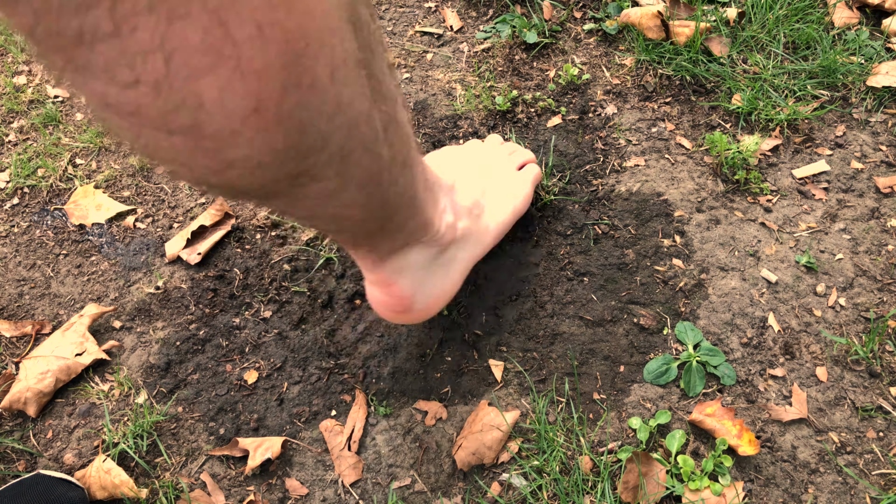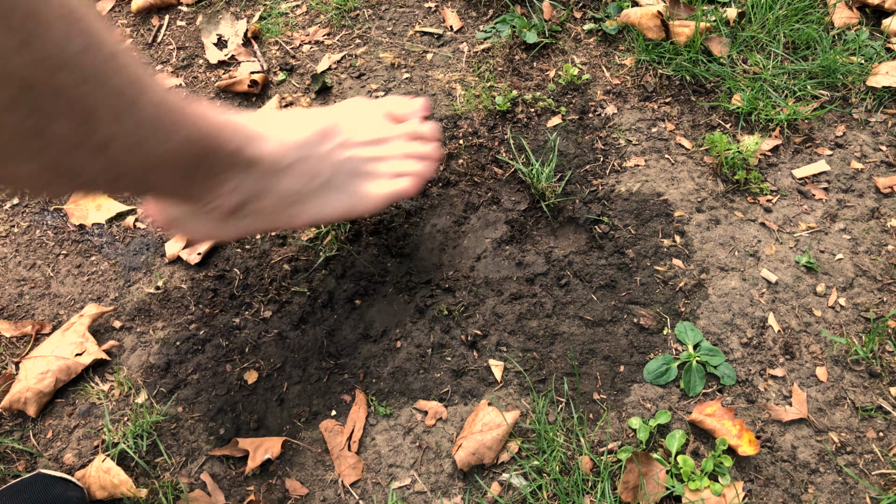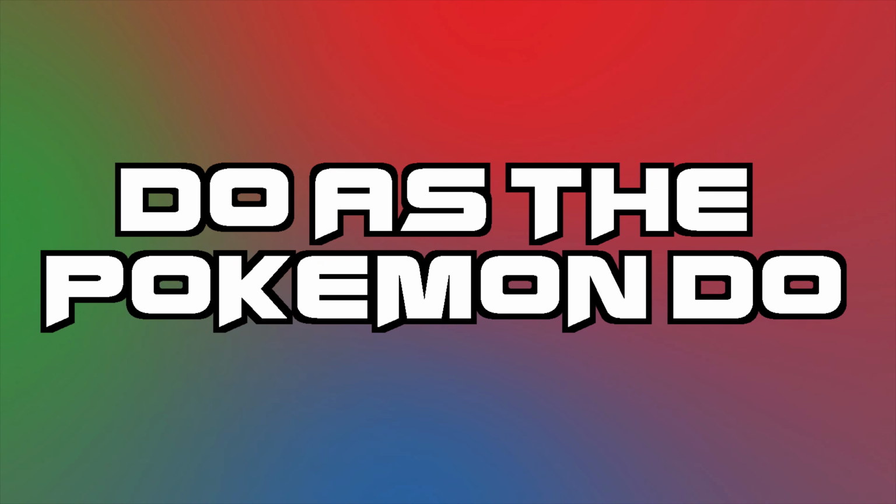And now we've seen what goes into making a Torchic, now it's time to experience what it's like to be one, in a segment I call Do as the Pokémon Do. Torchic's Pokédex entry states that if you hug it, it will feel as warm as a hot water bottle.